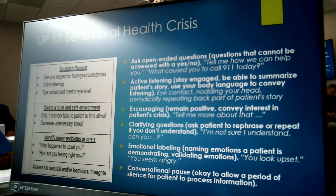So the first thing we want to do is establish rapport. Genuine respect for feelings and circumstances. Use active listening and make eye contact to meet them at their level, right? Don't be towering over them or anything like that. So we want to make sure that we do a really good job at establishing that rapport.